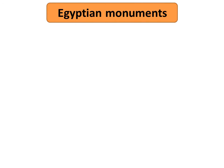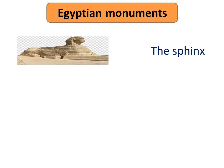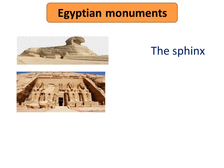Now let's learn our Egyptian monuments, الآثار المصرية. First, picture number one says: repeat after me. The Sphinx. Sphinx اللي هو أبو الهول، عنده رأس إنسان وجسم أسد. The Sphinx, S P H I N X.